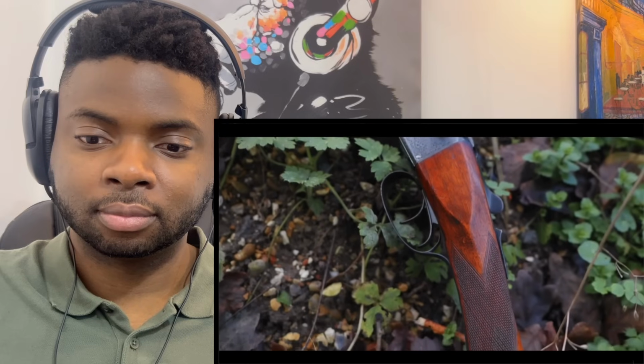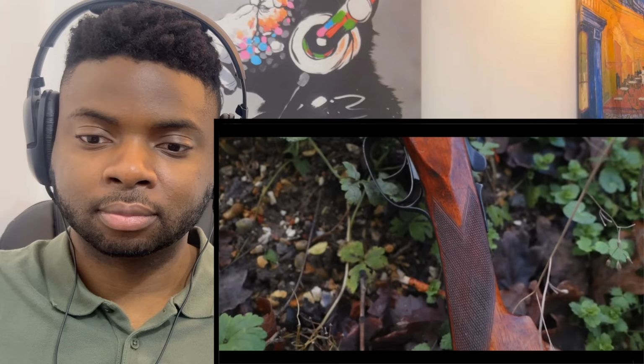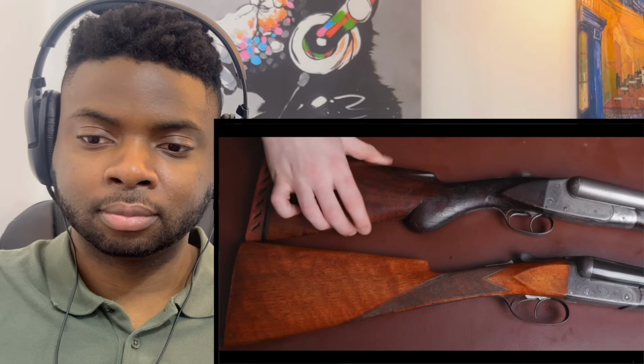This gun stock checkering is kind of important. Yes, this isn't original, but the forend is original, so you get a little taste of what this would have been like once upon a time. Flat point, 22 lines per inch. This is something you do not see in England, this elaborate checkering.